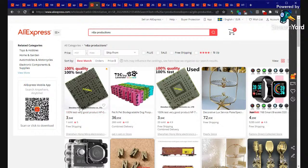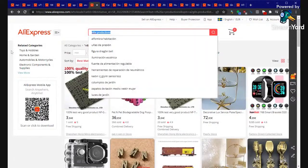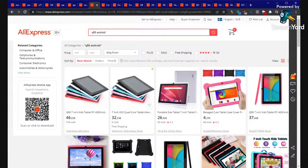Shenzhen Hongwing Electronics. Oh crap, okay. I would have thought I would have seen Android tablets. Q8 Android. There we go. Oh my god, that's kind of expensive, actually, for an all-winner tablet.